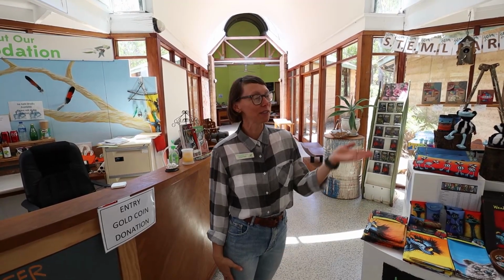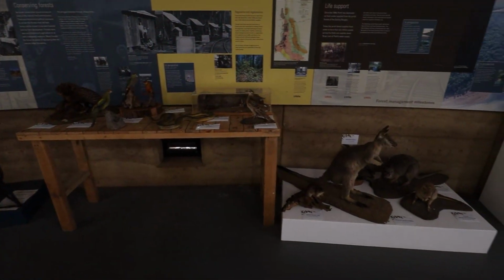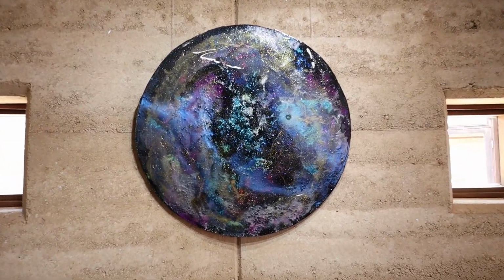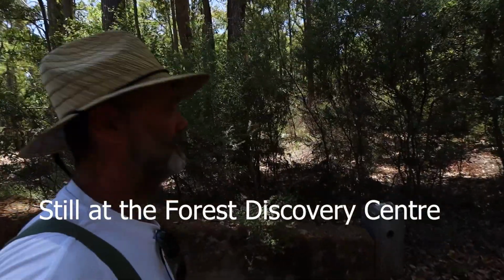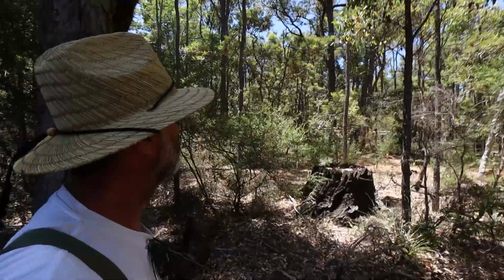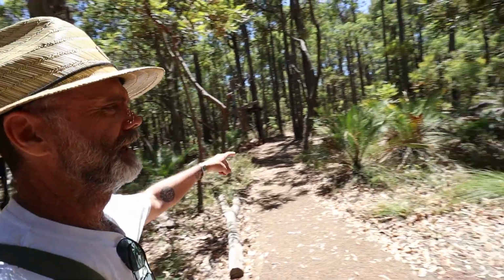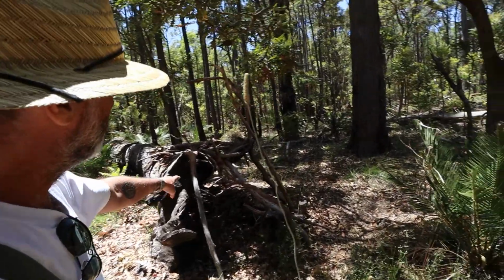Hi, let me show you around the Forest Discovery Centre. Now, there's a few little walks around here explaining the Aboriginal history, so I'm going to take this opportunity to thank the local Noongar people for sharing this amazing country with us. And there's all these little wooden artworks all through here, and it explains the Aboriginal seasons. I think there's 6 seasons in the Aboriginal calendar.